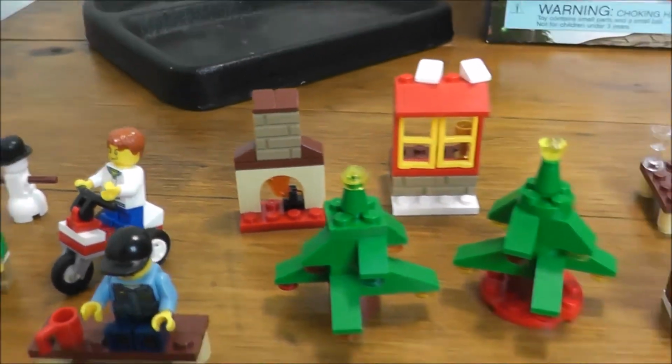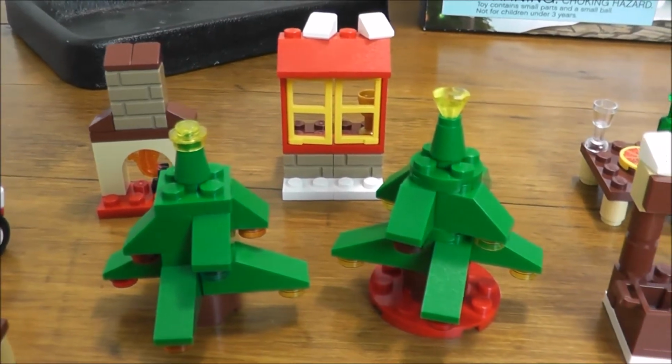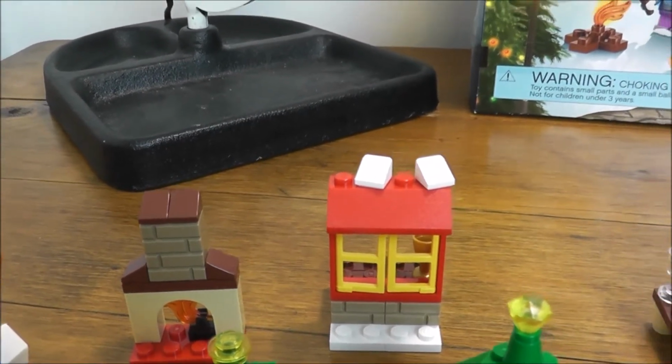And then once you move over here, you got 2 Christmas trees. One I think is better than the other one. I like this one better than that one. I guess maybe just because it has a base on it. Back here you got some just background. You can put like the little fireplace, and then you have the little window back there.